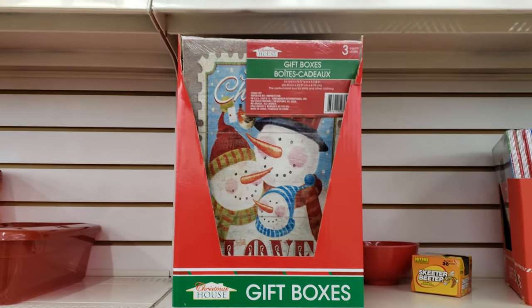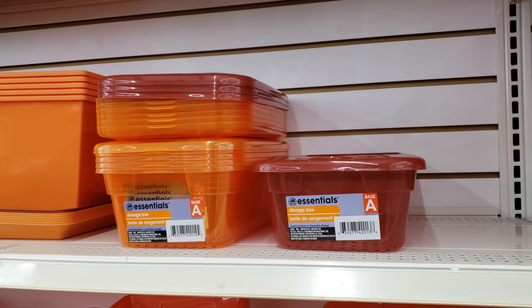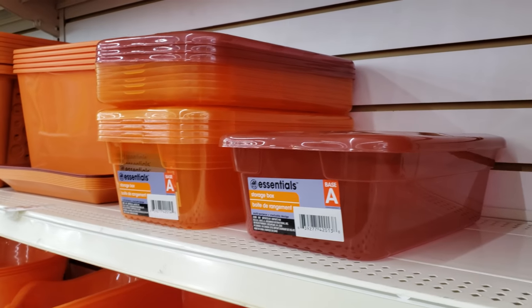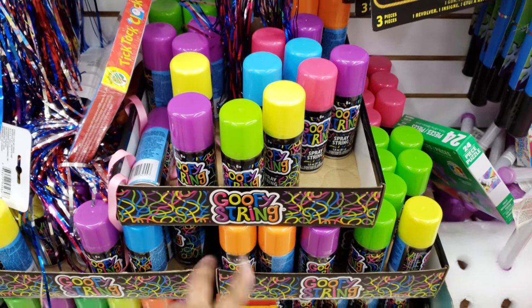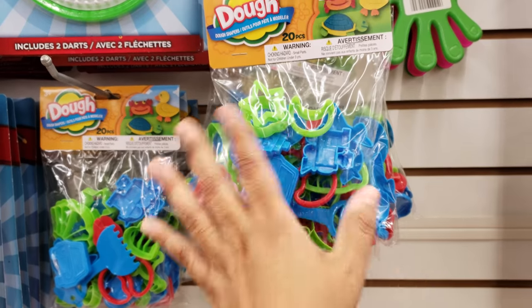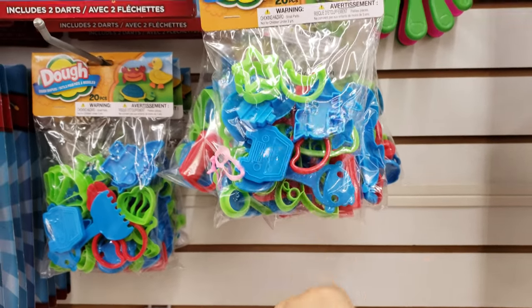What else do they have? Okay, here's a little shoebox, you know, for Operation Christmas Child. But I feel like these shoeboxes are kind of short and tiny. I normally buy the ones from Target or Walmart. These are always fun to put in stockings. My kids love stuff like that. Another stocking stuffer, like Play-Doh shapes, you know, cutouts. Only a dollar, not bad.